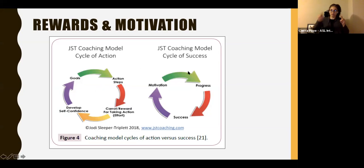If you look over here, she breaks it down. Once you get that going, you have progress, then you have some success. That in and of itself is going to give you dopamine. So in the beginning, you might need to start with an external reward, and then eventually it's going to shift over to that success being the reward in and of itself.